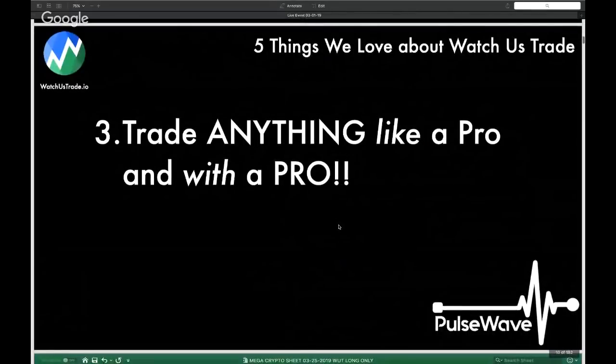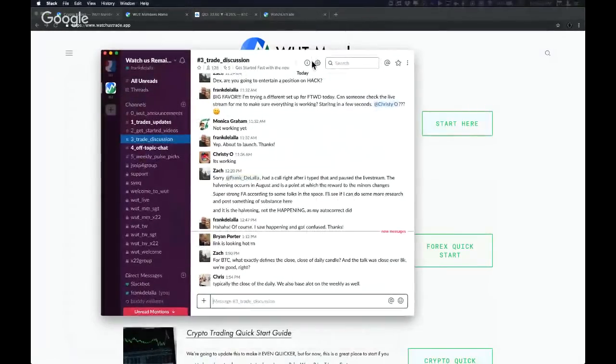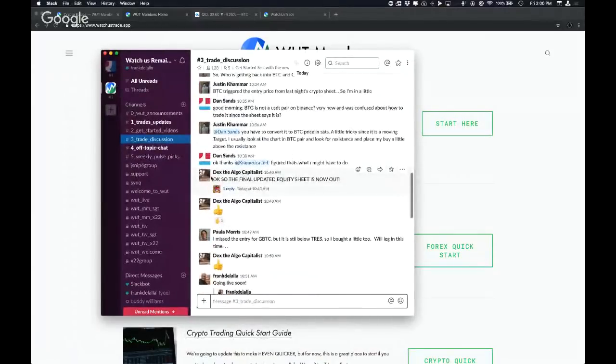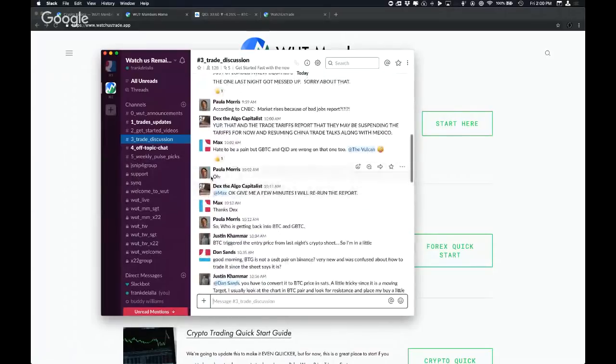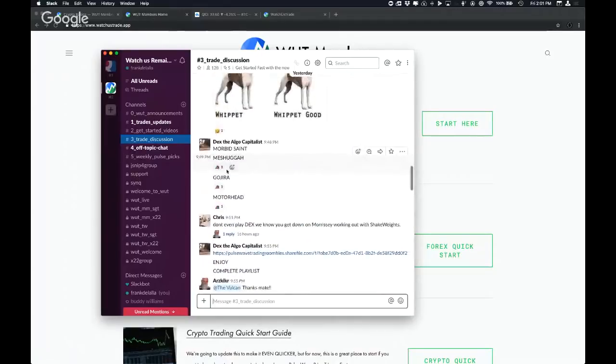Cool things about the price triggers. You've got Dex, and whatever it is you're into trading, you can ask questions live in our chat room. And I haven't really emphasized this. One of the ways we communicate, and this is not changing, by the way, when we have our new service, is that we like Slack as our chat app, and we have people in here. You can see there's Dex interacting with people along with our members.